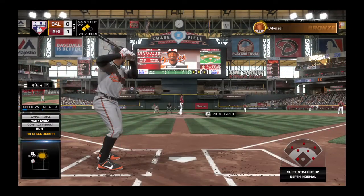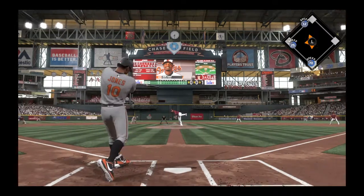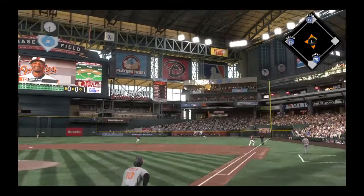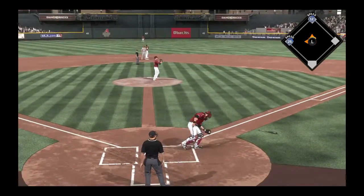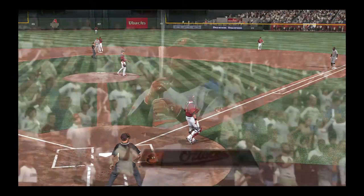Digging in to try it again, Adam Jones. 0 for 1 here in the early going. And here's a ball hit in the air. No problem over there for Goldschmidt, and there are 2 gone now.